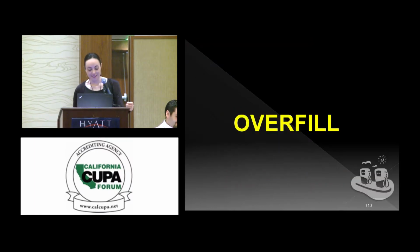Okay, the next topic is overfill. Now, the spill containment is there to capture any spills, but how can we prevent spills? Well, the overfill prevention is there precisely for that reason. And the overfill prevention improves the ability of the UST system to prevent any releases when fuel is being added into the tank.